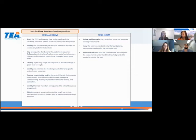The work is still hard with high quality instructional materials, but many of the steps are different and provide a lot of teacher support in those materials. So if you have high quality materials, it's a matter of reviewing the scope and sequence, studying the unit, internalizing the unit, and activating those just-in-time intervention supports that are already guided through the materials.